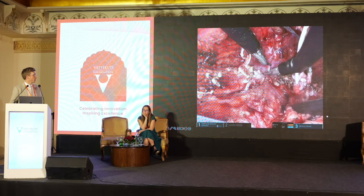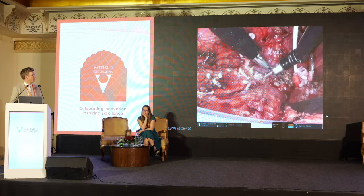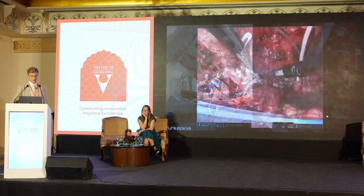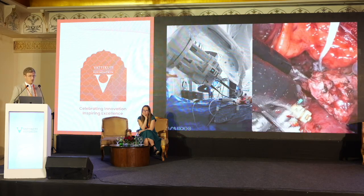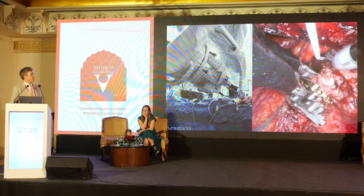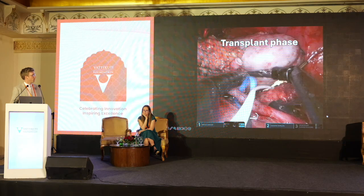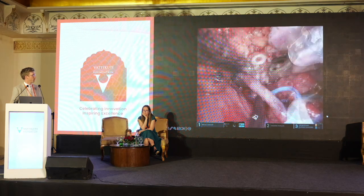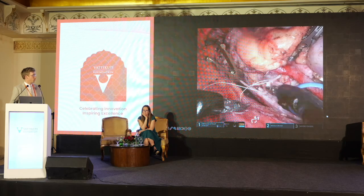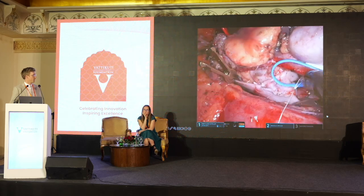Then we do an extra 5/0 Prolene suture, a type of good night stitch, and we take the kidney and we port it towards the pelvis. So here you see that maneuver happening. So we are able, completely retroperitoneal, to manipulate that kidney, where the anterior part of the kidney is put towards the posterior part of the peritoneum, and then the transplant phase can start. So clamping the vein, doing the venous anastomosis, and then after that going for the arterial side as well.